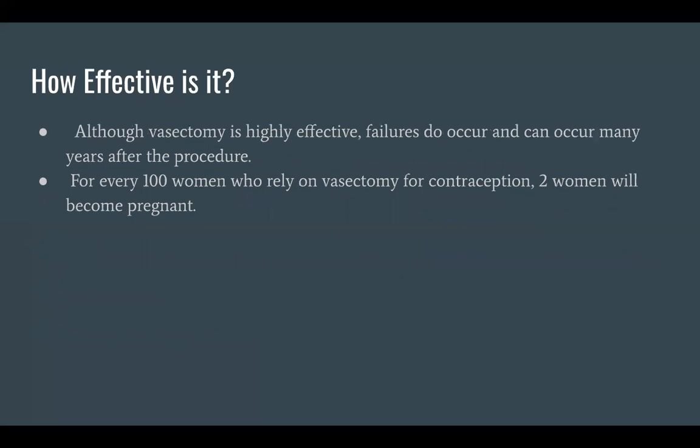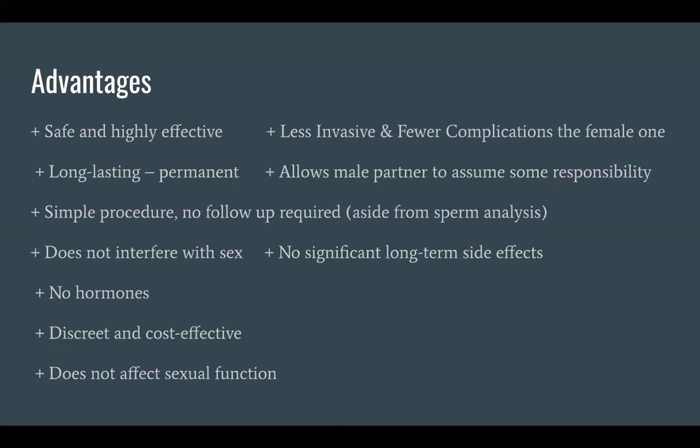Although vasectomy is highly effective, failures do occur and can occur many years after the procedure. For every 100 women who rely on vasectomy for contraception, 2 women will become pregnant. It's safe and highly effective, less invasive and with fewer complications.